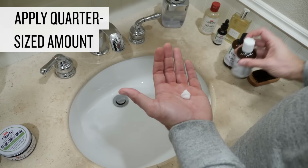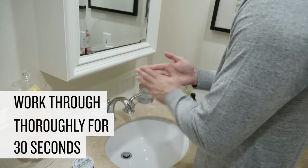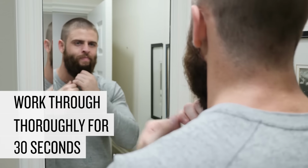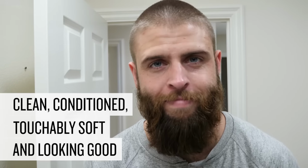All I do is pour a quarter size amount in my palm to my beard and work through my beard like this. After about 30 seconds, I rinse it out and pat my beard dry. This is easy to use, and when I don't use it often, I really notice my beard doesn't feel as soft.